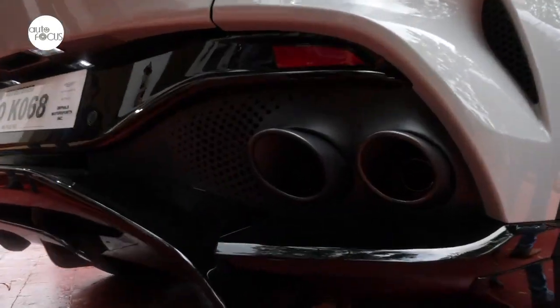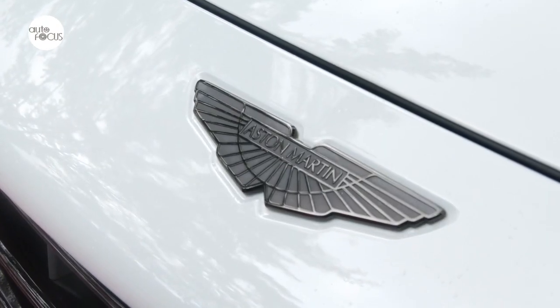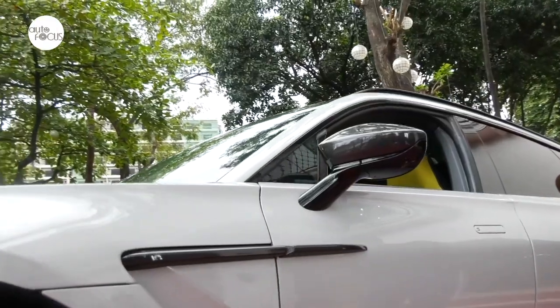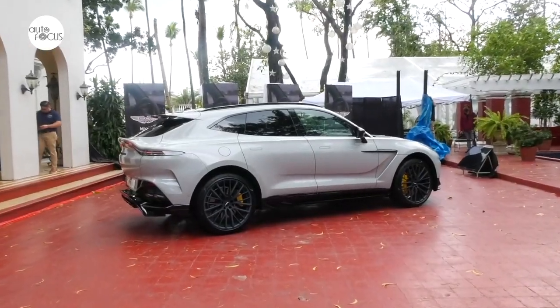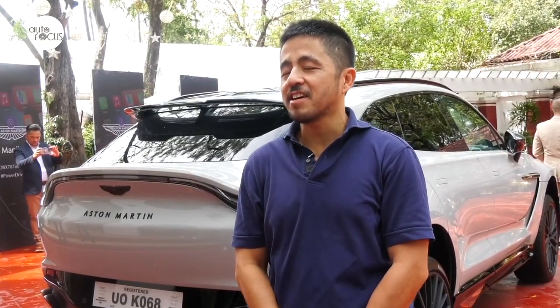Ownership of the DBX707 comes with a 33.5 million peso price tag, but Aston Martin Manila believes this is still extremely competitive for its segment. Aston Martin Manila promises more exciting products are to be launched this year. There will be more variants that will be coming this year, more powerful, more exclusive, so just stay tuned. It's going to be an exciting year.